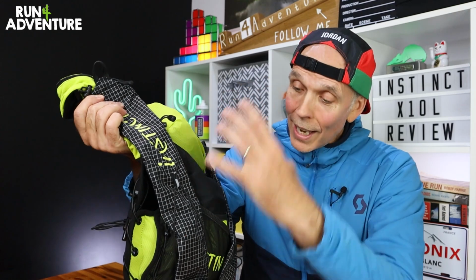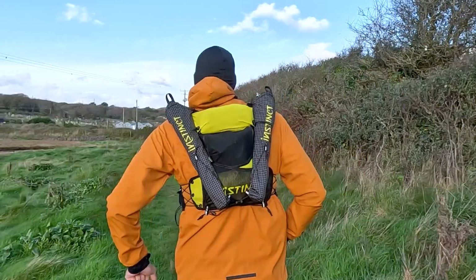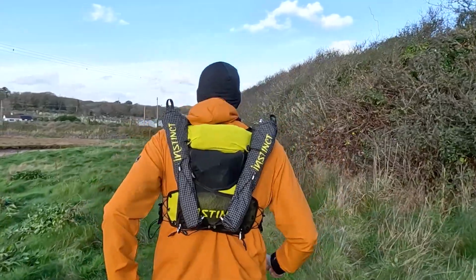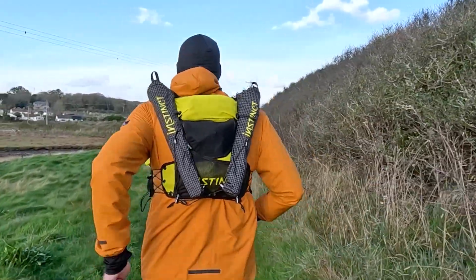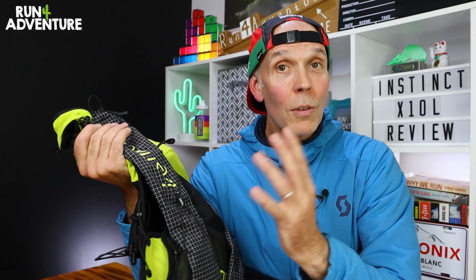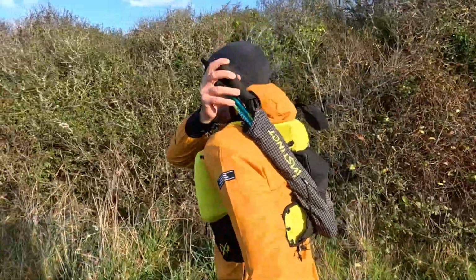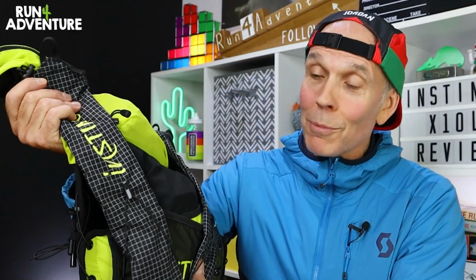Also, having the weight more evenly distributed on the back of the vest does make a difference. Now, I thought my running poles are super light anyway, and I'm not really going to notice that, but I really did, and this definitely works better. It just has less movement, you don't get the noise of the poles banging together, and the whole thing just felt a lot more secure and a lot more stable. So it is definitely a big thumbs up from me when it comes to this double quiver pole carrying system.